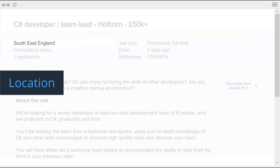Now, the location is a contentious issue with a lot of recruiters about what to put. For some reason, people don't like to put in a specific location as to where the role's based. But think about this from a candidate perspective. Where in the Southeast England is this role? If I'm interested in it, odds are, this doesn't give me an opportunity to ask a question about it before sending my CV. So I might not want to send my CV across because I might not know where it is. So again, I'm not going to apply for it.